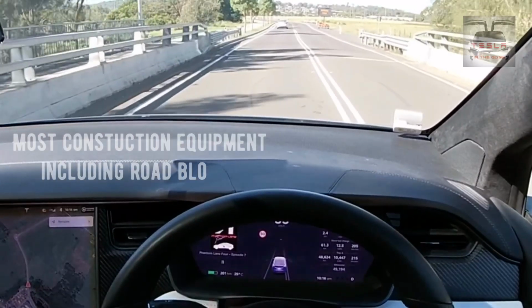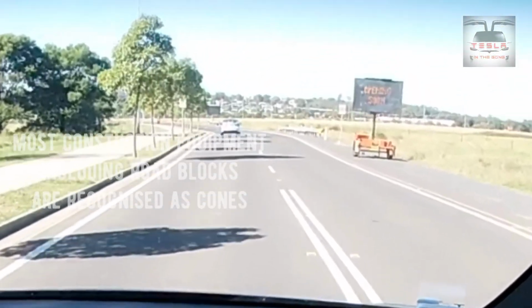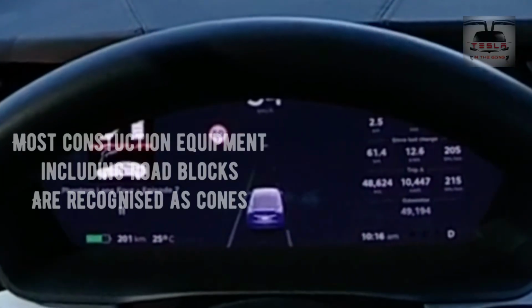I'm hoping that when my car gets the hardware 3.0 update, which I am eligible for because I got full self-driving on this car, I should get it. I'm hoping that once that comes, I'll be able to see a lot more.